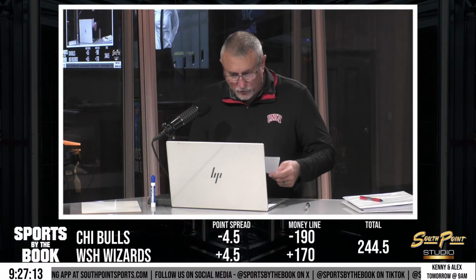They have no chance. Injuries in this game: Jordan Poole's questionable, but I was really surprised when I looked at my ratings that he's only worth about a point. He just has not played. Jordan Poole was with the Warriors when they won the title, and he was amazing. He was starting for that team. He wanted to be more of a superstar, and he got traded away to Washington, and I don't believe he has become that superstar. I have the Bulls 4.5 and a total of 238. So a little bit of a lean to the under here.